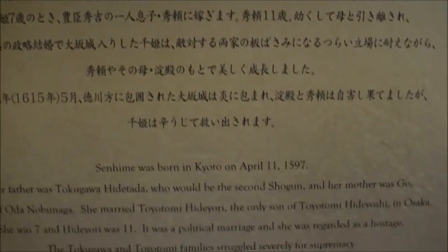Unfortunately, this corridor is not original. It was once destroyed by a typhoon about 70 years ago.